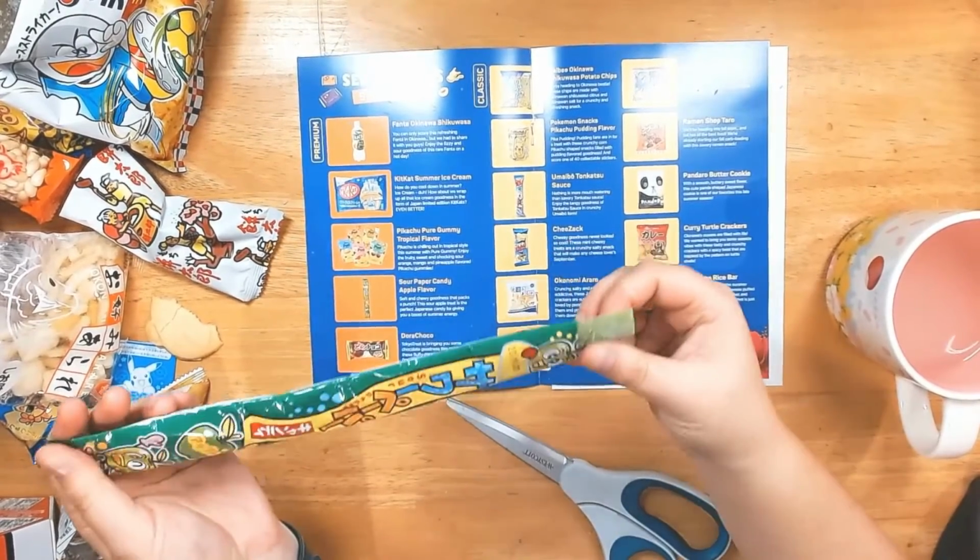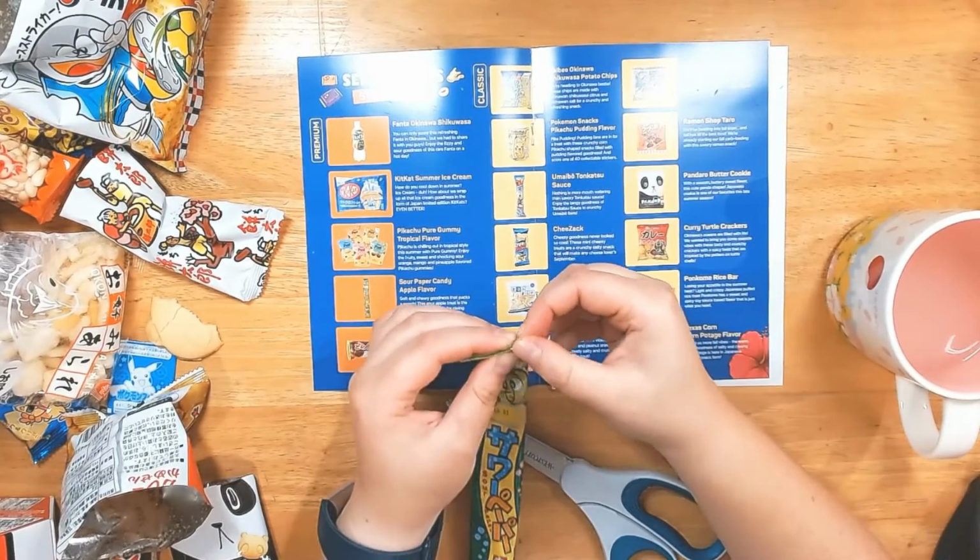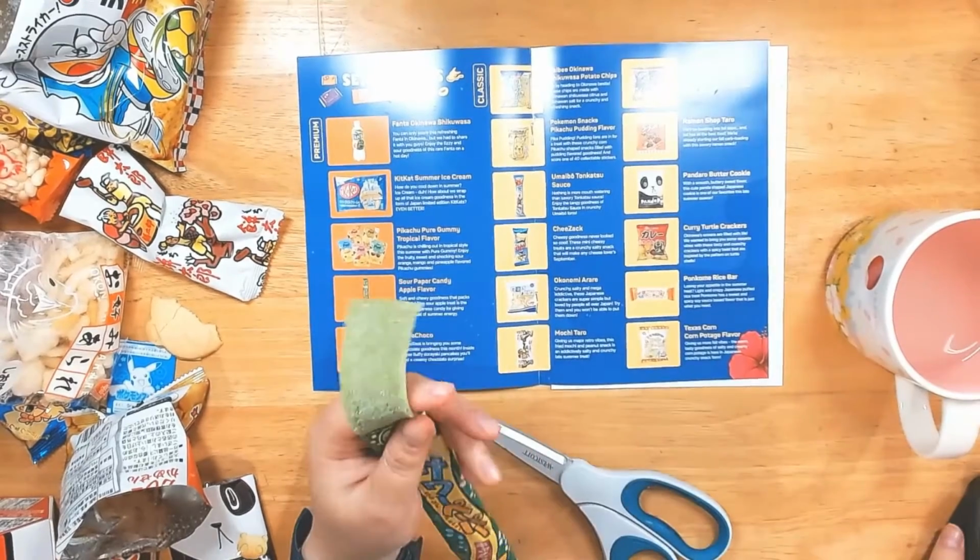Almost there. There we go. So yeah, same idea. You can rip them and pull them into thin strips if you wanted to. But I'm just going to bite into it because it's all one flavor.